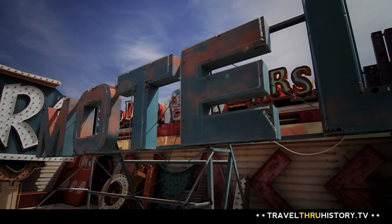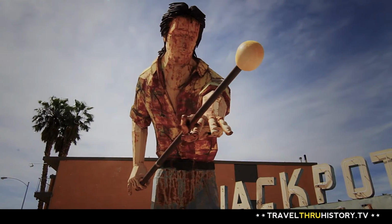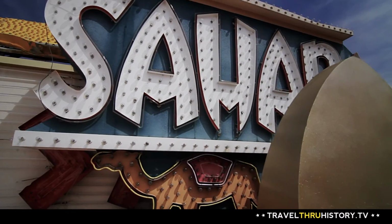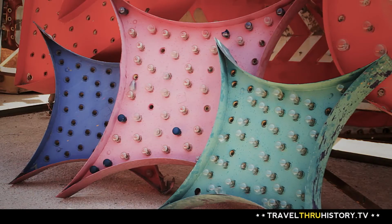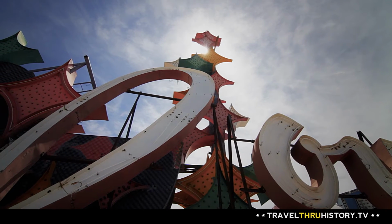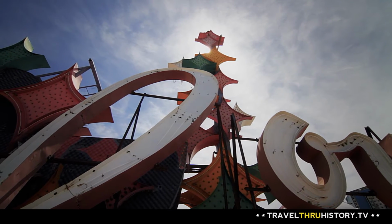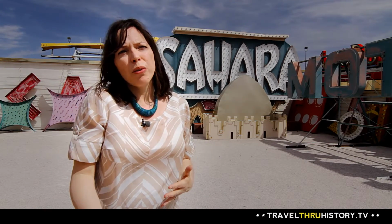If you come here, you'll see signage that everyone would recognize. For example, iconic pieces from the Sahara, iconic pieces from the Flamingo, from the Tropicana, from the Stardust. So those pieces that really are a part of everyone's shared cultural memory. We've seen them in movies and television shows, family photos, that sort of thing.